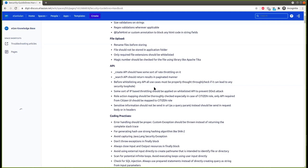Then after that, before whitelisting, we should be very careful. Whatever APIs we are whitelisting should first of all have IP-based rate throttling, and then we should see if it's absolutely required to whitelist the API. Suppose someone wants to update a calculation; they shouldn't directly call underscore update demand or similar APIs, which should always be behind our business services. Overall, we should be very, very careful about whitelisting.